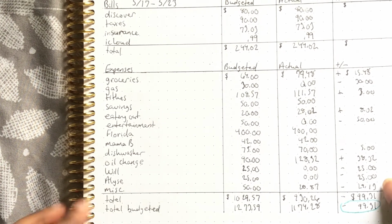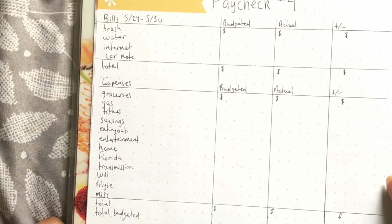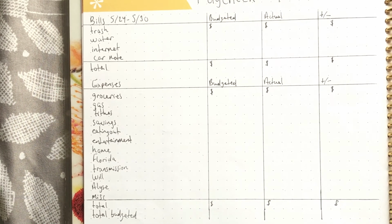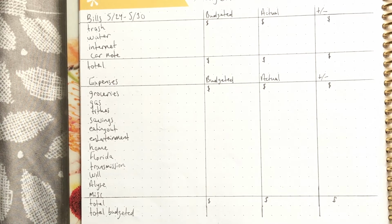I'm happy about it. And so now, finally, it's time to set up the budget for week number 4, the very last budget of May 2019. So let's get it in. So where did I just put my pen?